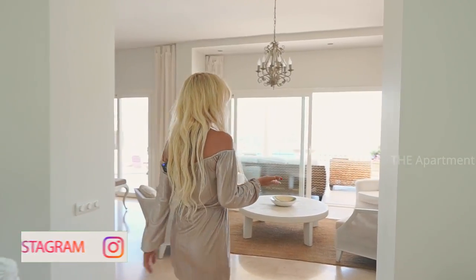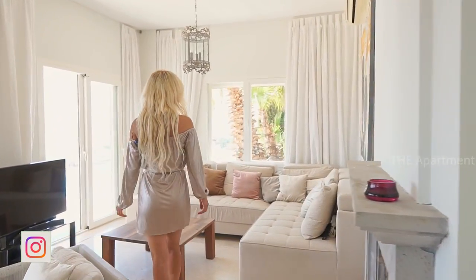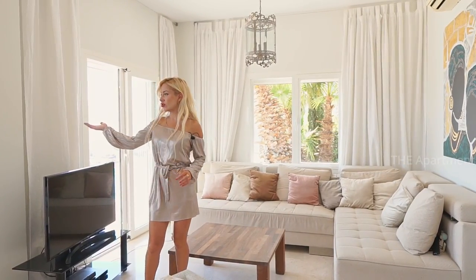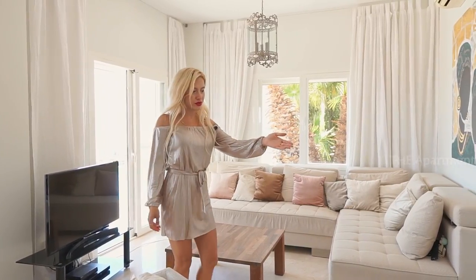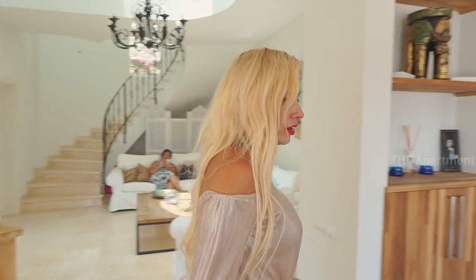Let's walk this way. Here's our formal, informal living area. You can use it as daily living and entertaining. You've got uninterrupted views from everywhere. And this is your fireplace. You can live in Bodrum for 12 months. Don't think only for summer.